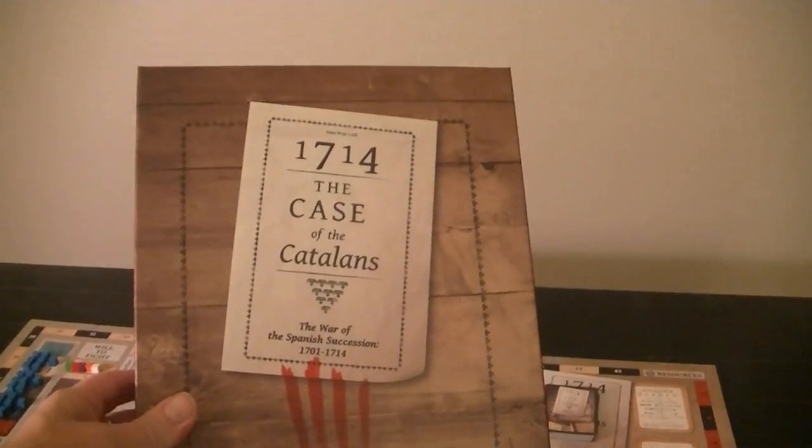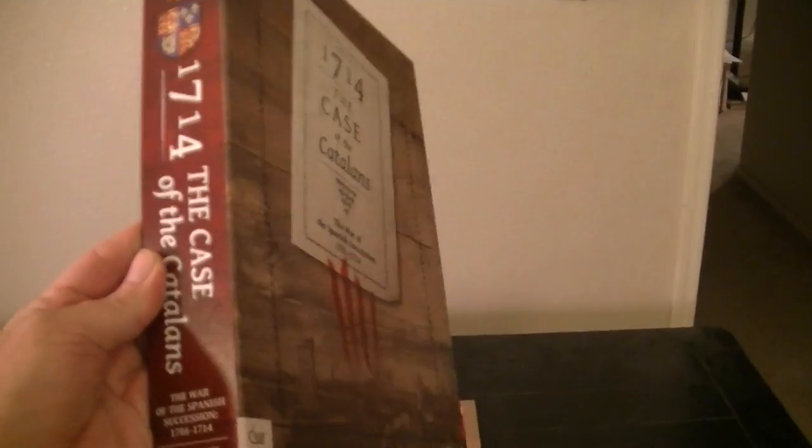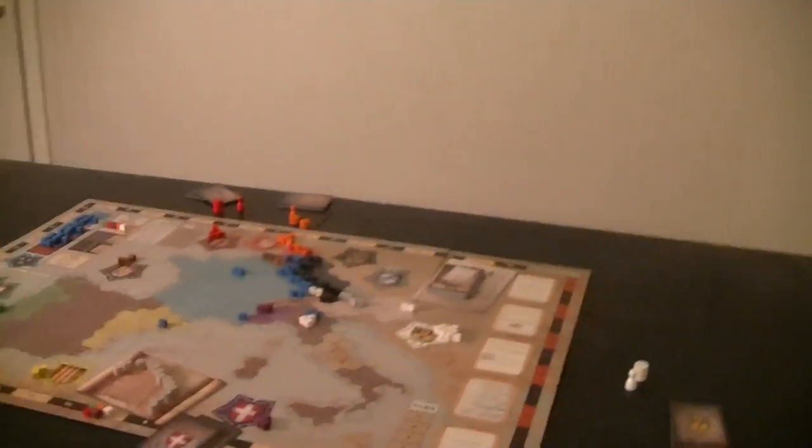Okay, let's take a look at this one. This is 1714, the case of the Catalans. The company that produces it is Devir, but it was released, at least that I picked up, through GMT. Now that caused some weird things. I never would have probably heard of it.